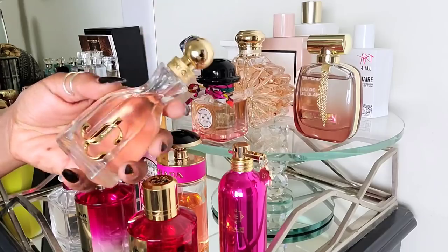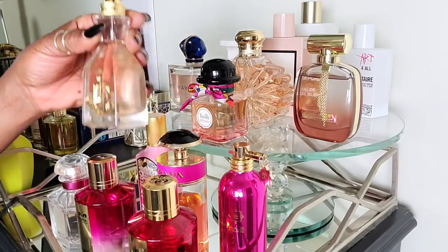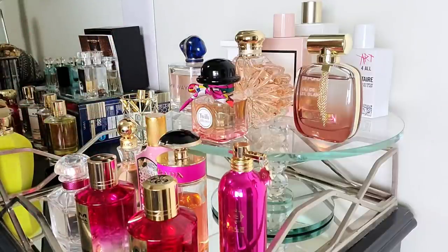This is pretty. If you don't have this, y'all, go get this. It's very inexpensive. You can find this at Macy's. Try this out and let me know what you think. But we're going to add her for sure because she's a cutie and she smells like the girl next door.